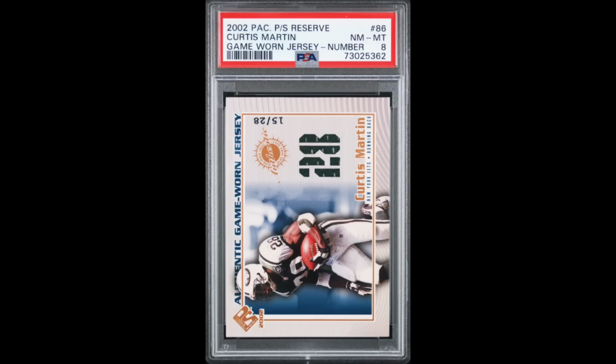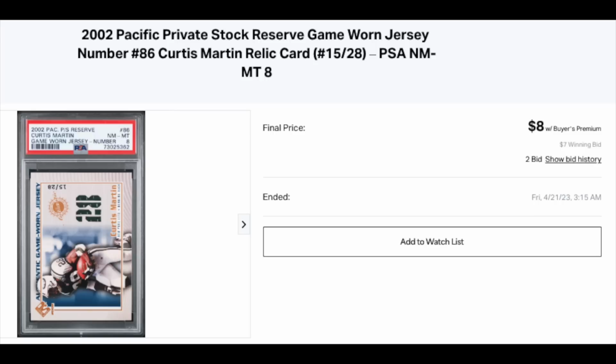This was sent in by Grant, who wrote, here's another great example of the value that can be had in collecting football non-quarterbacks. Curtis Martin is 6th all-time leading rusher in NFL history and a member of the Pro Football Hall of Fame. With all the stats and accolades he has, he does not get much love in the hobby. I purchased his 2002 Pacific Private Stock game-worn jersey, out of 28, from Goldin for just $8, including the buyer's premium. To get a card numbered out of 28 from 2002, which also features a game-worn patch, for just a few dollars for a Hall of Fame player is a steal.